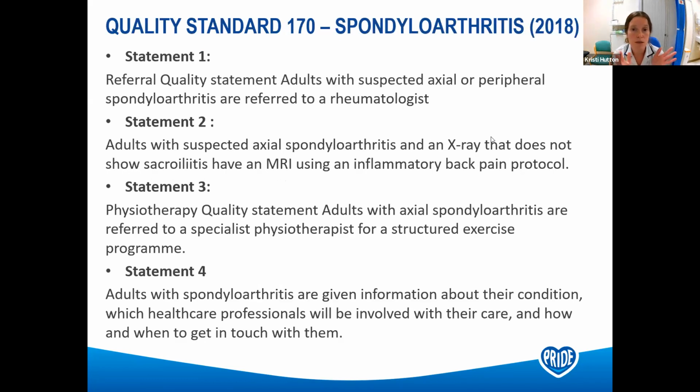So back to the quality standard now. I've looked at axial SPA, the ASAS and the NICE guidance, and I've looked at peripheral SPA, the ASAS and the NICE guidance there. Now I'm going to look at the quality standards for spondyloarthritis and the one for rheumatoid arthritis. Within quality standard 170, which was brought out in 2018, there are 4 statements that link into physiotherapy, either from an identifying and referring point of view, or from what physiotherapy should be doing. I've just highlighted those here.